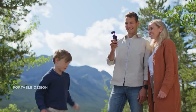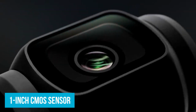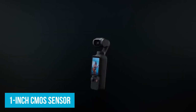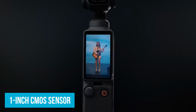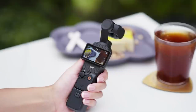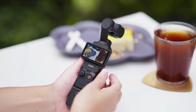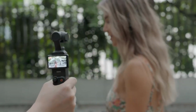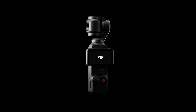Also included in the mix is a 1-inch CMOS sensor. When combined with 4K recording, at 120 FPS no less, it allows you to capture high-resolution footage. Despite the advanced specs, the Osmo Pocket 3 remains user-friendly. It has a 2-inch rotating touchscreen that is large enough to help you frame your shots when filming horizontally or vertically. We are looking at a compact powerhouse here, ideal for any adventure, big or small.